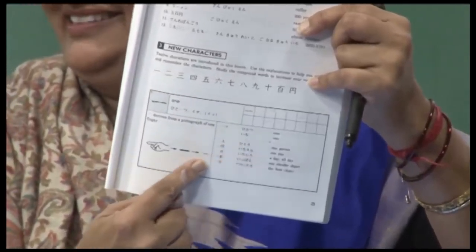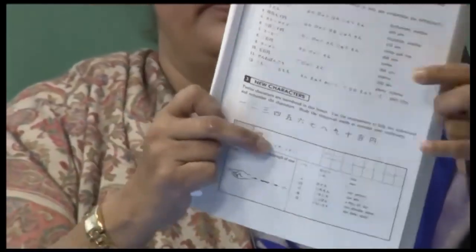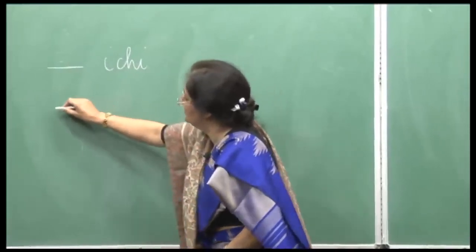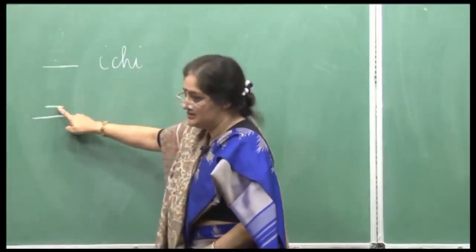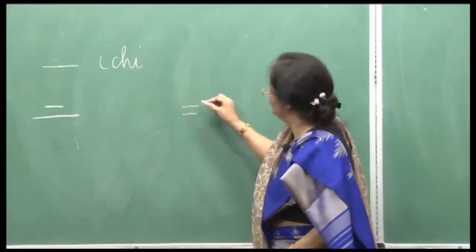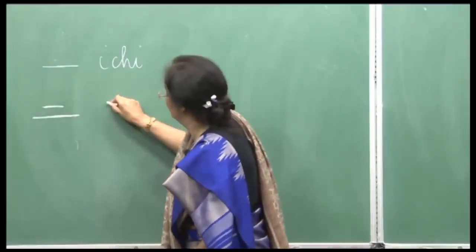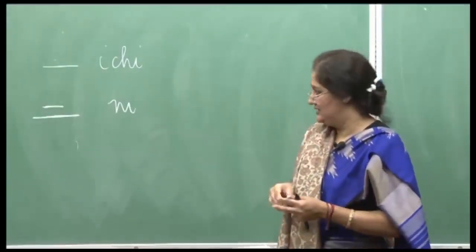This one over here is how it is to be written and shown. In a similar manner, we have ichi, we have ni also for you. Two horizontal lines are to be made like this. The first one is short and the second one is longer than the first one. If you make it like this, then it becomes an equal sign, so please remember, the first line is small and the second one is longer. This is ni, like this. This is how they show it in Chinese.